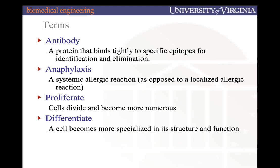And so last class, I showed this large lineage of cells that descends from the hematopoietic stem cell down to the common myeloid progenitor, the common lymphoid progenitor. Going down that lineage tree is a process of differentiation, going from one cell to the next, where it's more specialized. And we'll be talking about a few examples today about differentiation.